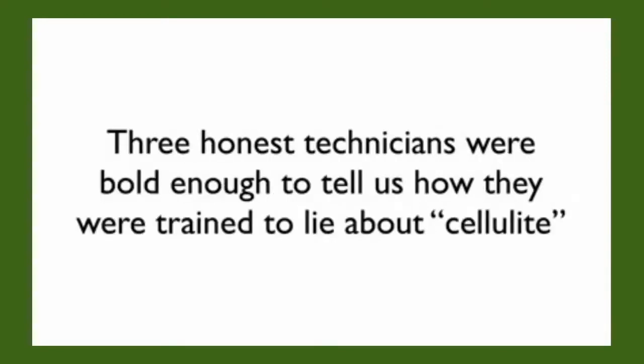We've met 3 former beauty spa technicians over the last 7 years who were bold enough to tell us about how they were trained to basically lie to women, their customers and clients, about this word called cellulite, and how to string these people on for months and months of expensive treatments, promising the results will eventually come, fully knowing that what they are doing cannot get rid of cellulite, and also endangering their unsuspecting female customers.